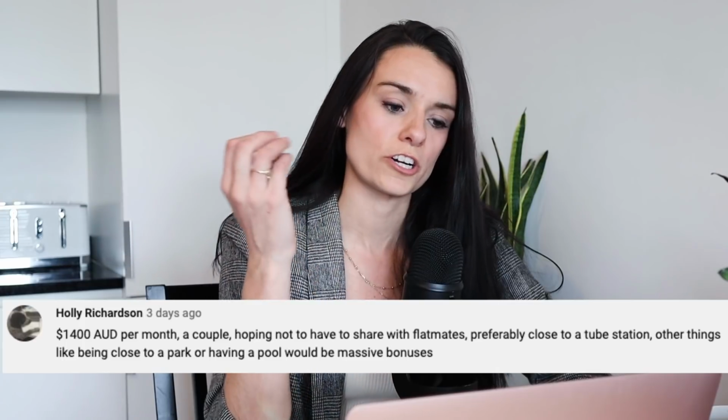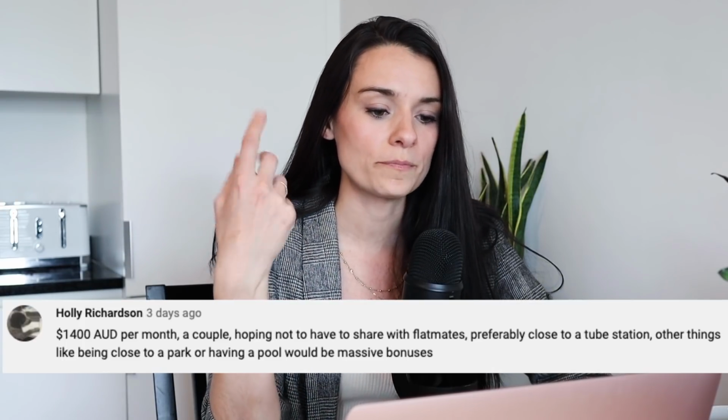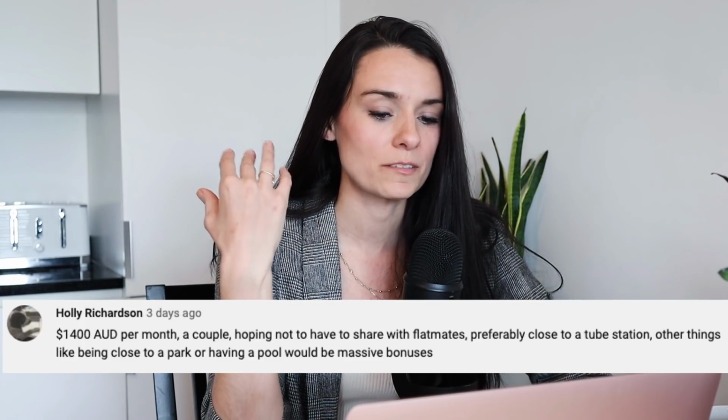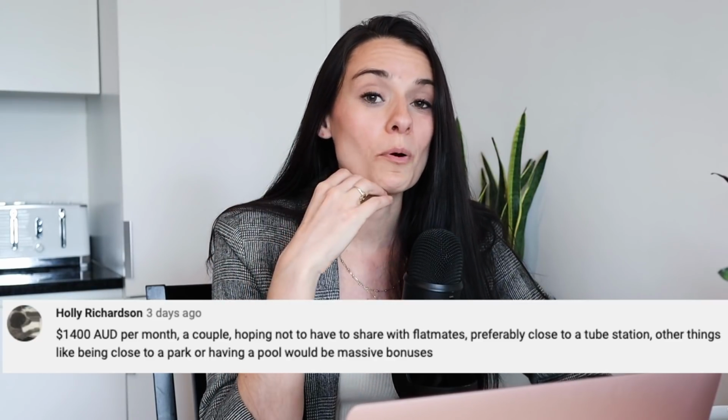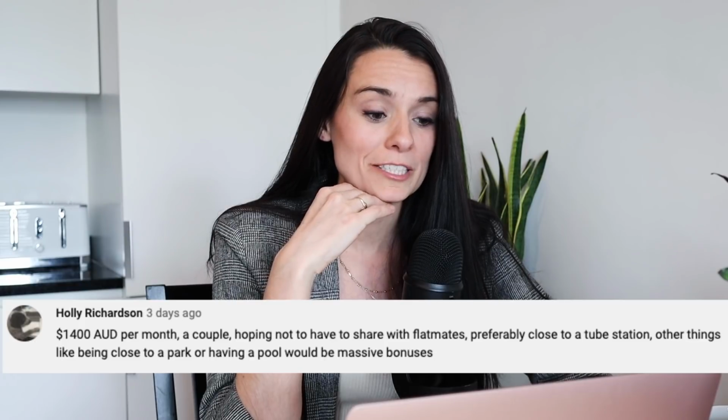Okay, Holly Richardson said $1,400 Australian per month. A couple hoping to not have to share with flatmates, preferably close to a tube station or close to a park, or having a pool would be a massive bonus. So $1,400 Australian is only £780 a month, and that does not get you very far in London, even with sharing. Sorry, Holly, you guys will be in a flat share, and I can guarantee you will not have a pool in your building. However, I have compromised.